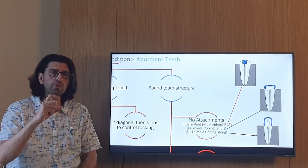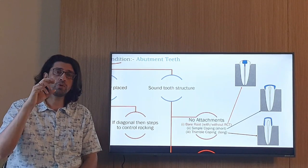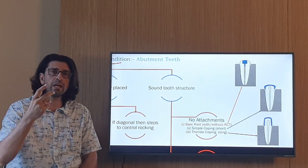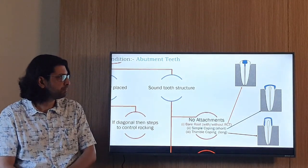But again, if you're going to go very tall with your thimble coping, then remember that will be a problem because you don't have interarch space to arrange teeth. That will be a problem, so you want to limit that height. And you also are going to get too much tilting force on each individual tooth. So maybe you don't want to go very tall on that.